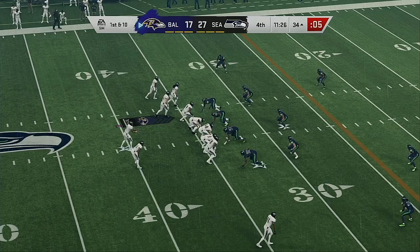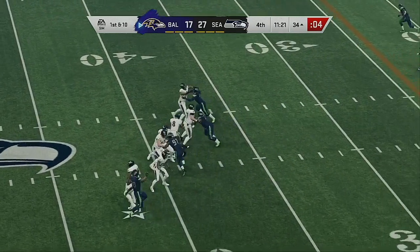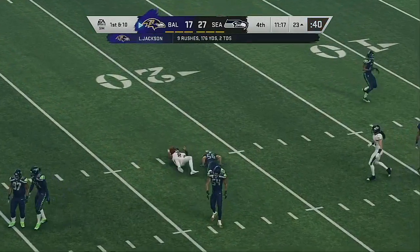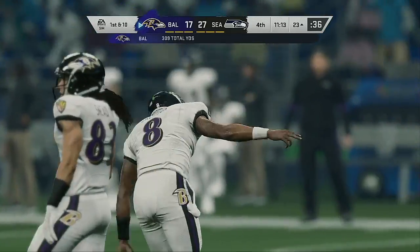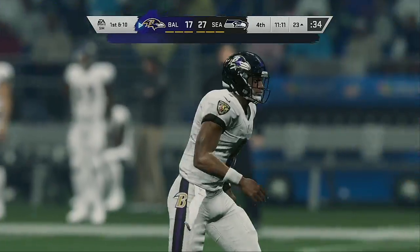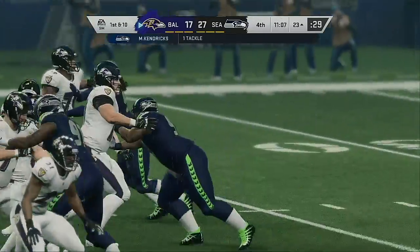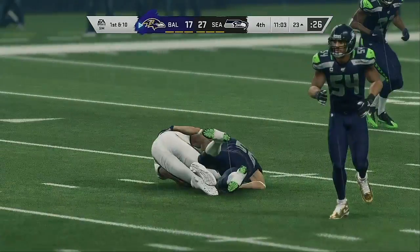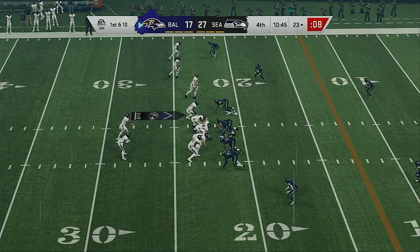Here's first and 10. From the gun, Jackson on the move to his left. And brought down, but not before they're inside the 25. A nifty bit of scrambling there. 12 yards, first down. All right, partner, I'm a defender, but I've got to express my admiration there. Moving around, making it happen, and instead of worrying about protecting himself, he goes and gets the first down. I've got to give it to him on that one.